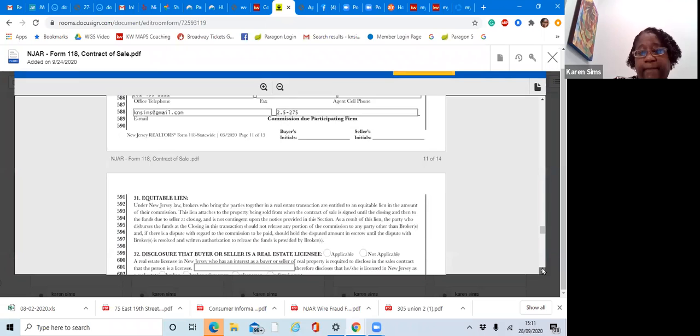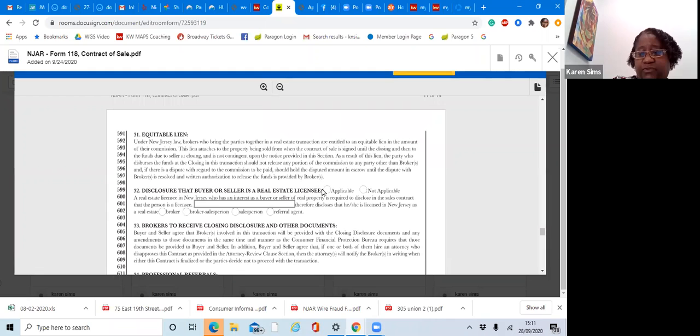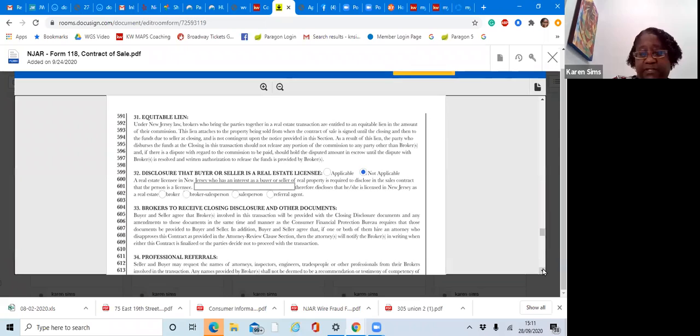Disclose that the buyer or seller is a licensed real estate agent. In this case, no. If they were, it would be on the MLS because they have to disclose that they're a licensed real estate agent if it's their property.